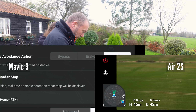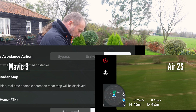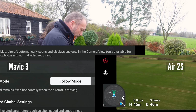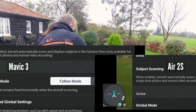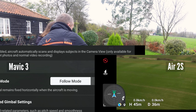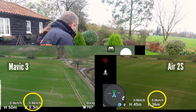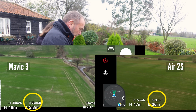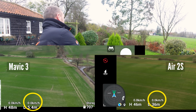Let's just try and change my units. Units, kilometers per hour. Hang on, just change you to... Right, do the same. This time we've got KMH, a bit easier. You are still on 45 meters. Let's just come down a little bit. I'm on 48 meters. You just come back a little bit more.